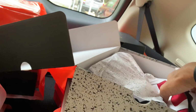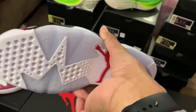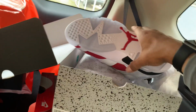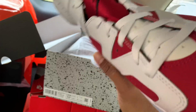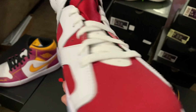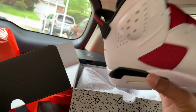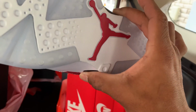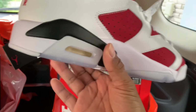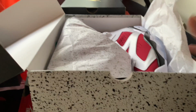And then when I got back, they had it on display, and someone was trying to look at them, holding them. Maybe it's not their size, that's why they didn't get them, and it's my size. I think I had already set aside my size, but it looks like this one has been tried on. If it's been tried on, I might keep this one, and the other one that I have in the house, I might sell.